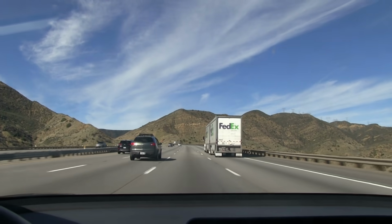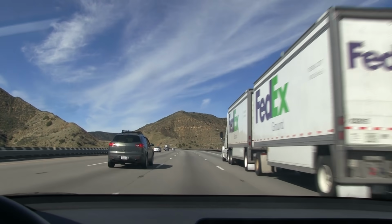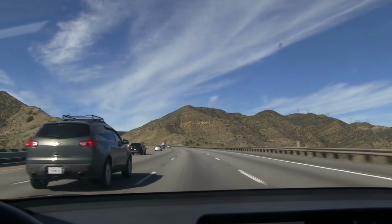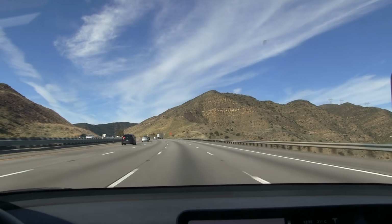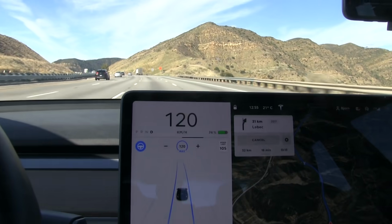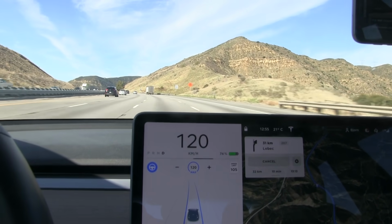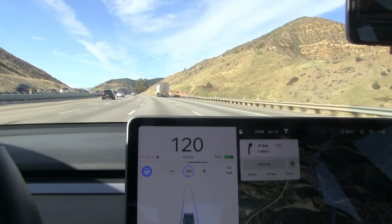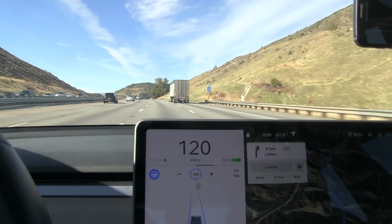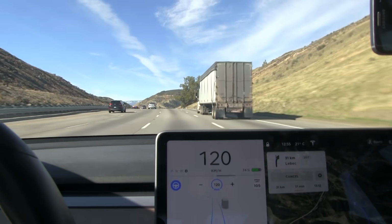All right, it seems like some of the rightmost lanes are the faster lanes. Yeah, so I've been restricted by traffic in parts of it, and now I'm able to cruise 120. And I heard that the Ioniq has been lucky, or unlucky, because the Ioniq was able to cruise at 120 most of the time. So that could be somewhat unfair.